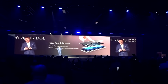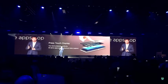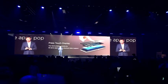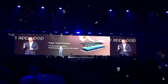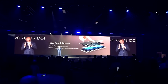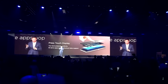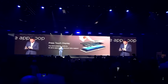Another thing we're using on the P9 Plus is the force touch, the press touch. Some vendors call it the force touch, and we call it the press touch. But actually, it's the same technology. Today, we support two levels of pressure. Also, today, 18 native apps already support this fast connection, fast pop-up functionality. And also, we can help you to do even more things.